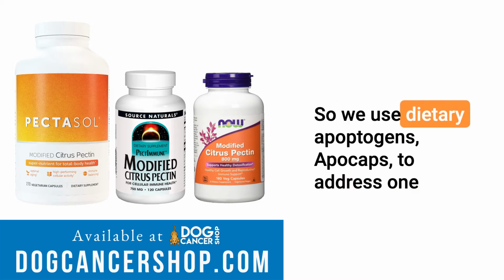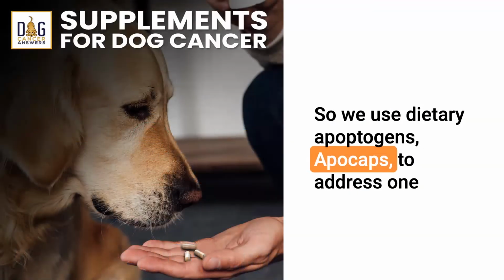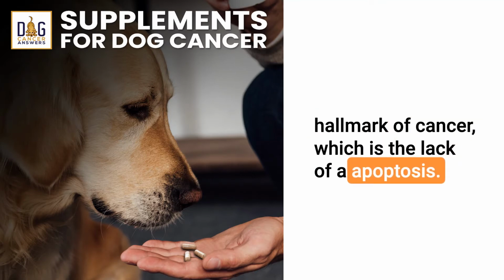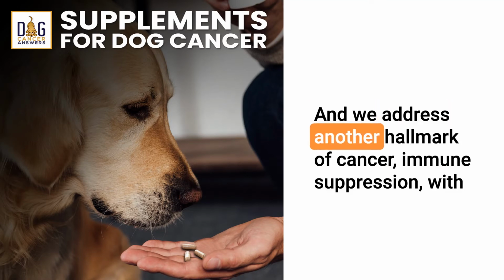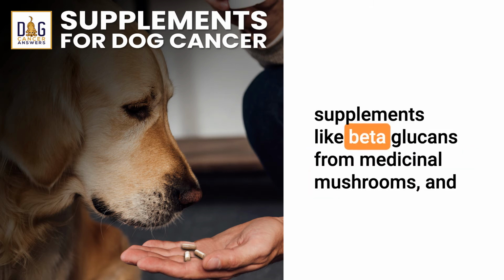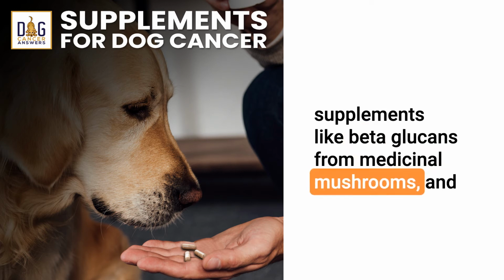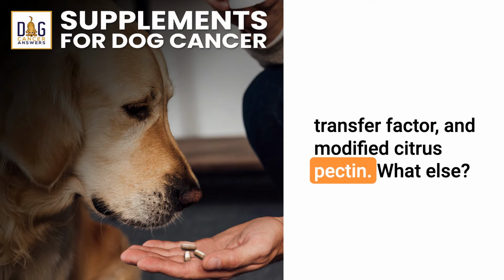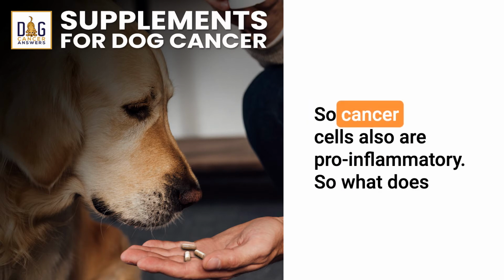So we use dietary apoptogens, apocaps, to address one hallmark of cancer, which is the lack of apoptosis. And we address another hallmark of cancer, immune suppression, with supplements like beta-glucans from medicinal mushrooms, transfer factor, and modified citrus pectin. What else? So cancer cells also are pro-inflammatory. So what does that mean?